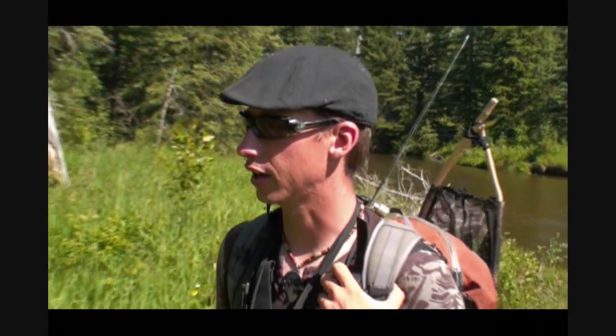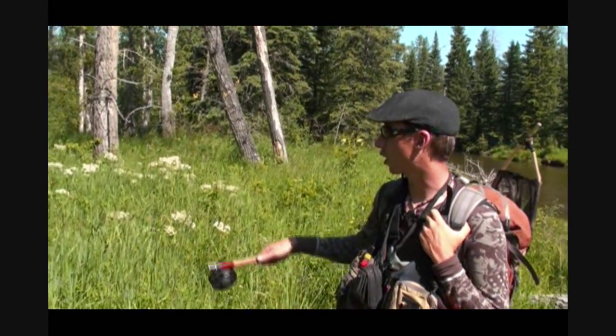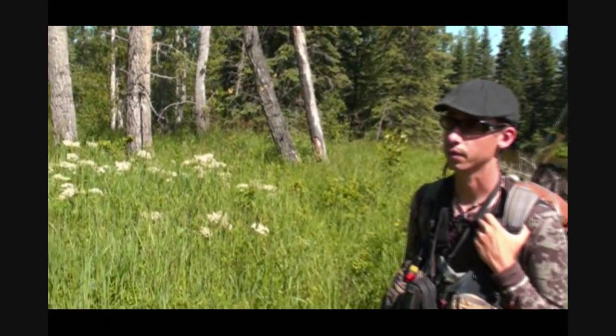Get to a point on any river where you come up to obstacles, and this obstacle that we see here isn't necessarily a visual one that people would recognize. It's bear grass, and the area that we're in is full of black bear.